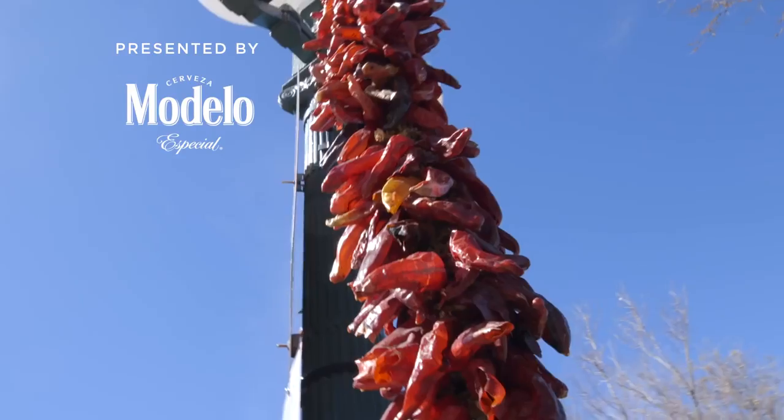This chili is our welcome mat. The red carpet of chili. Yeah, the red chili carpet thrown down.